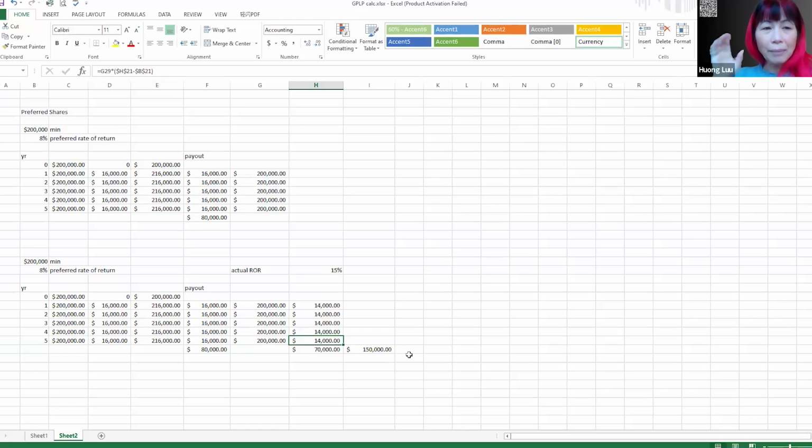Okay, so I'm going to stop it here. And what I'm going to do is maybe on the next live streaming, we will take this and run through the next scenario because there's so many ways that this GPLP shares, and or shares can be structured. And so I want to make sure that that is understood because some of this stuff can be pretty confusing.